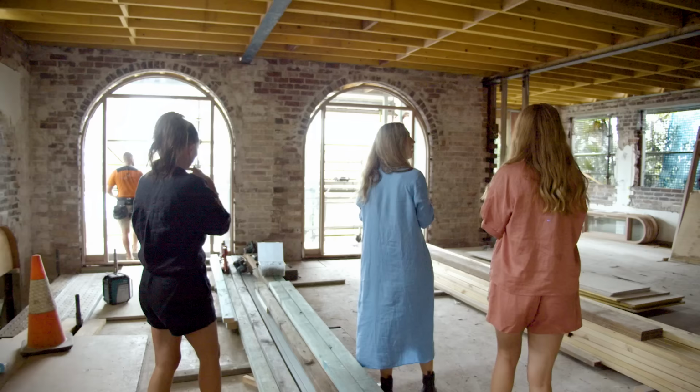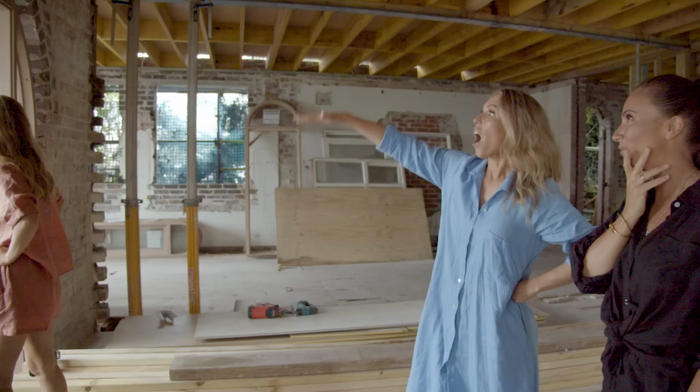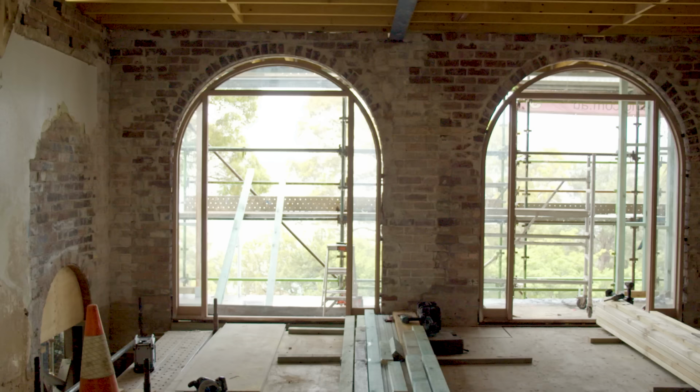Holy moly, wowie. Oh my gosh. Far out. I love how high they are. I mean, Steg Bar have just delivered the windows and doors of my dreams. Where were they for my house, I gotta say.